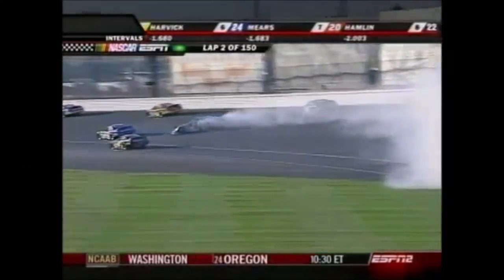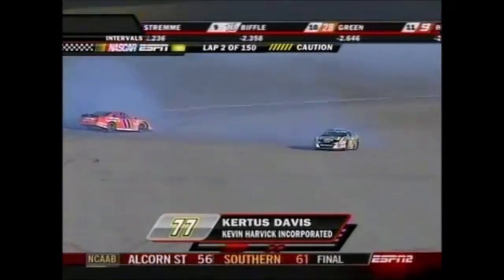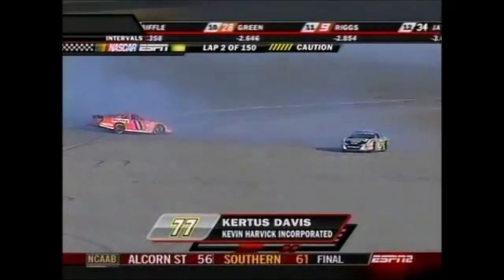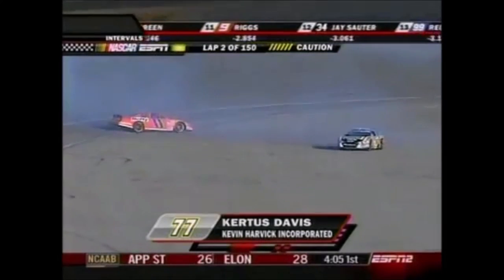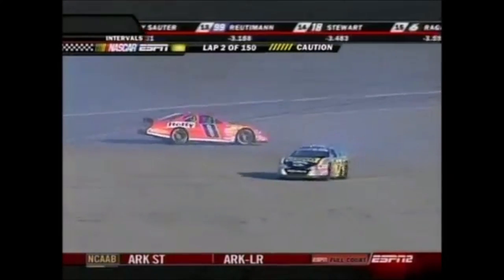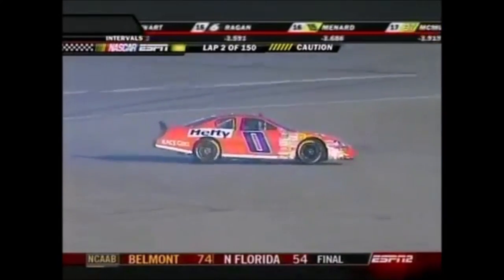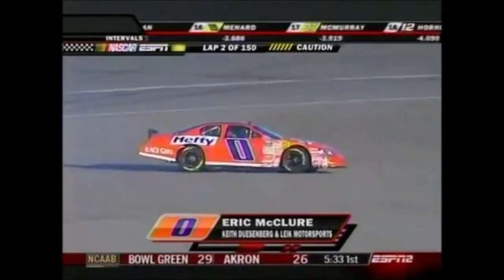And we have trouble. One car spinning. That is the 77 car that has spun sideways. Caution is out. Curtis Davis driving the Kevin Harvick Incorporated car. And the 0 of Eric McClure also involved. Doesn't look like Curtis Davis has any damage. The 0 looks pretty clean too. Don't really know what happened there. It kind of happened toward the back of the field.